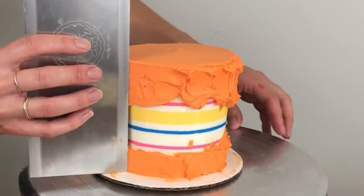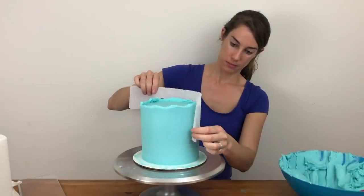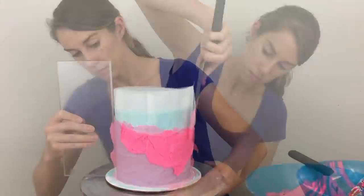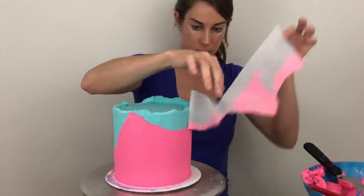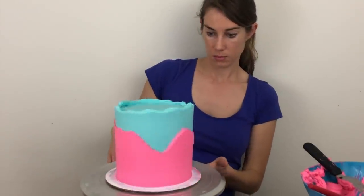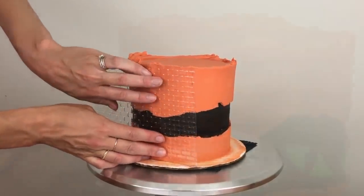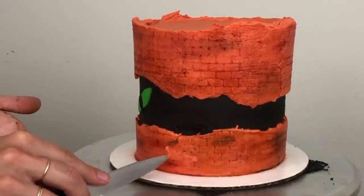Other emerging variations include adding that second layer of frosting to only the bottom of the cake, and you can spread it on or use parchment paper to have more control over the placement of the frosting. Try adding texture to the second layer of frosting with a textured frosting comb, or an impression mat, and take it even further by painting the second layer of frosting, or adding details, like the brick wall cracks of this Halloween cake.